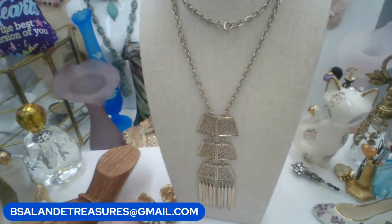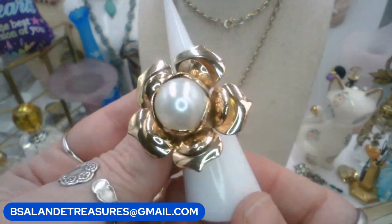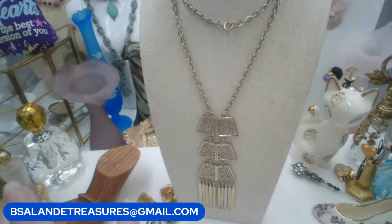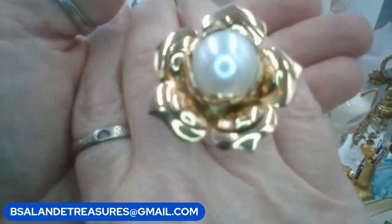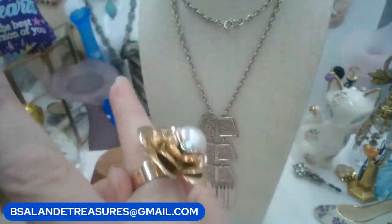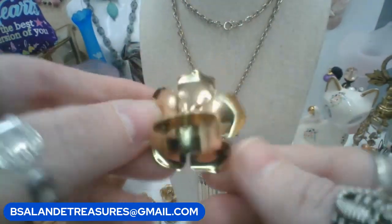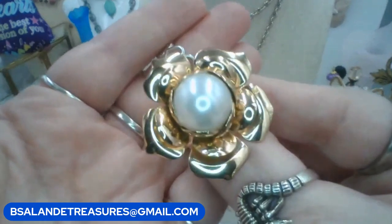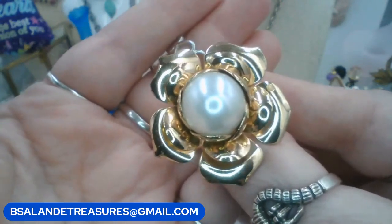Okay. And then for my fifth one, let's do a statement ring. This one's a fashion ring, vintage. Very pretty flower with the faux pearl in the center. And I believe this one's a size 7. Yes, it's a size 7. So keyword, flower statement ring. Flower statement ring. And this one is a $10 buy it now. Super cool statement ring. And then it has a wide band. That's the back. Very, very pretty. Do you like the statement rings? And that is my fourth one. Thank you so much. Okay. Pretty. Thank you.